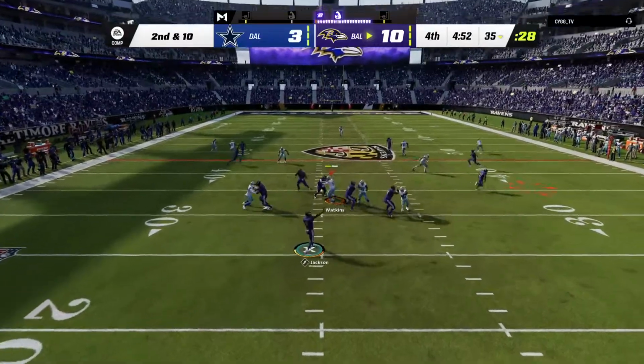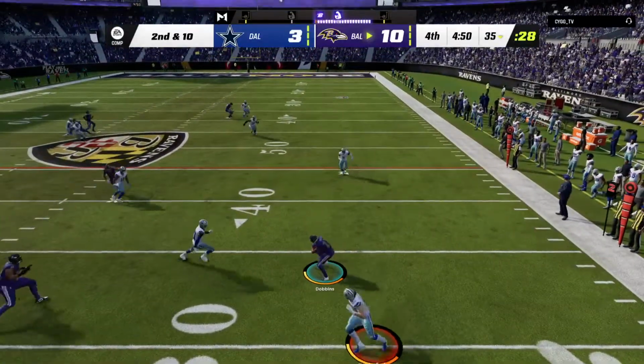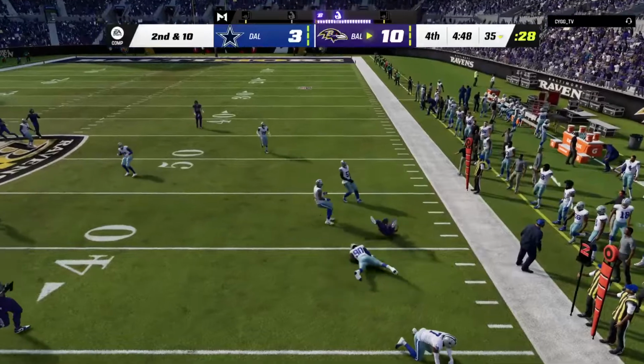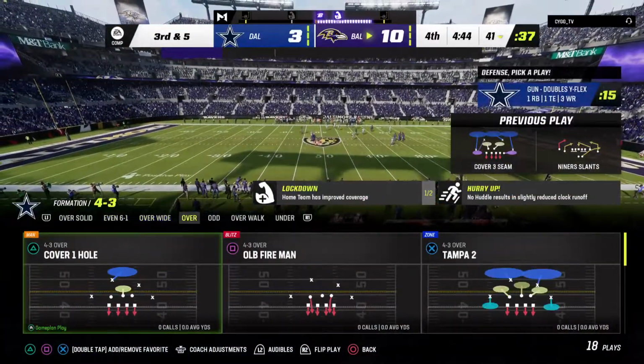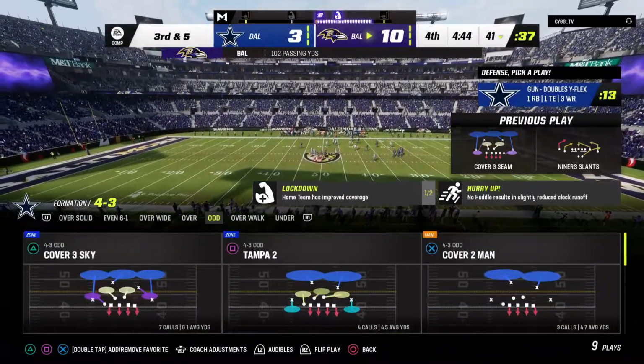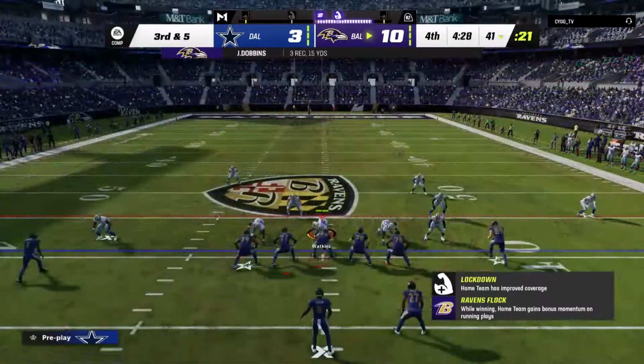2nd and 10. Here's Jackson again. He'll swing this out to Dobbins. 5 yards. Now it's 3rd and 5. Looked like a pretty good, safe play right there. No, he's had trouble with the interceptions in this game there. Gets his guy out in the flat.